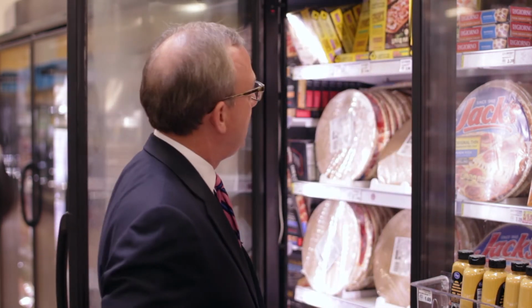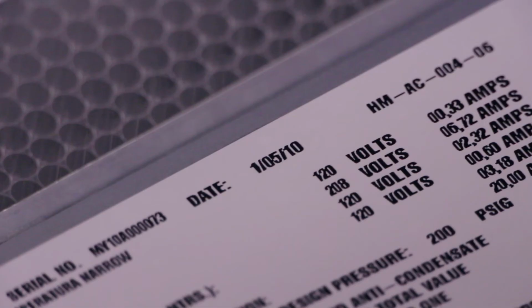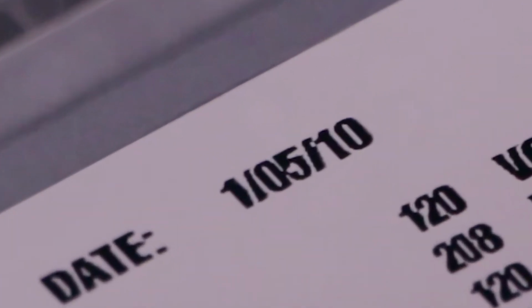One of the old school ways is, well, look in that cooler. We know typically when grocers remodel their stores, they're going to replace those coolers. So what we'll do is look up for that tag. What do I see on that tag? January 5th, 2010. I know these coolers were replaced about 5 or 6 years ago. That gives me a pretty good idea when it was remodeled.